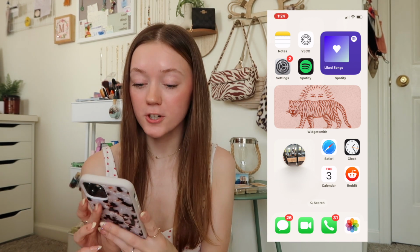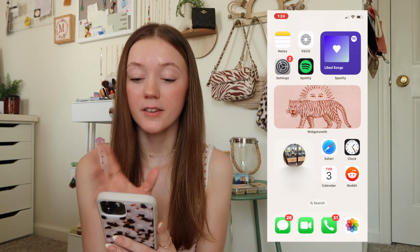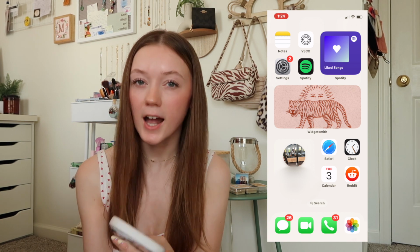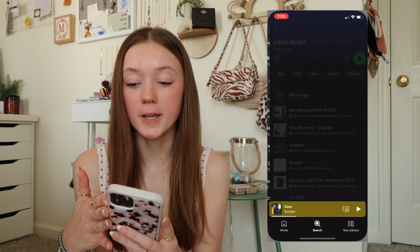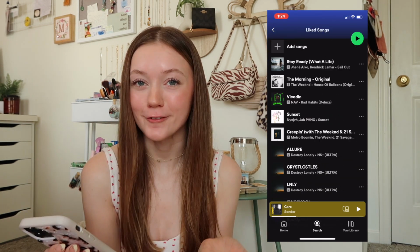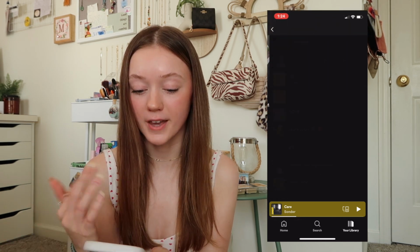So on this first page in the top right corner, I have a Spotify widget. This basically just displays the last playlist that you were listening to or the last album. So the last thing I listened to was just my liked songs, and I love this because it's super easy if you're in a rush. Obviously I do have Spotify right next to it, but you can just click on the Spotify widget and it'll take you to that playlist.